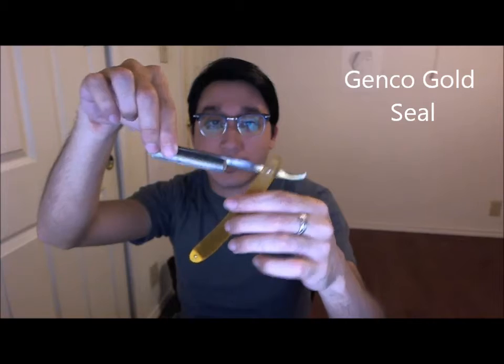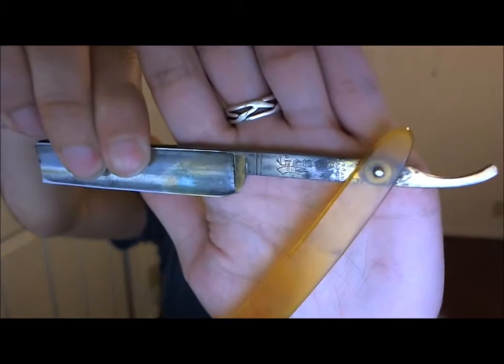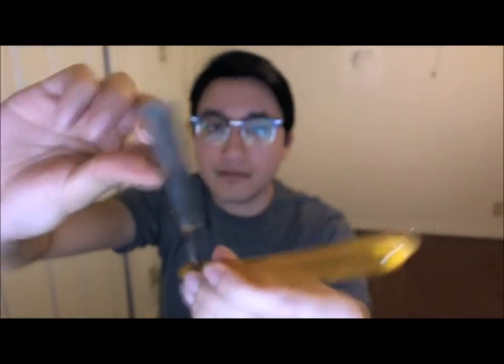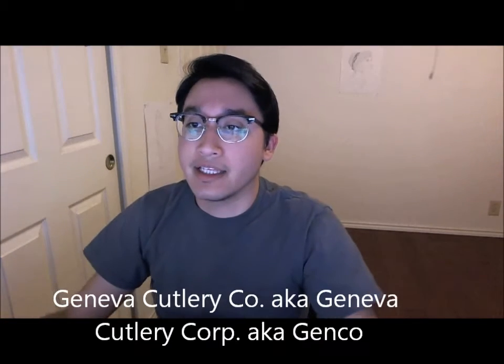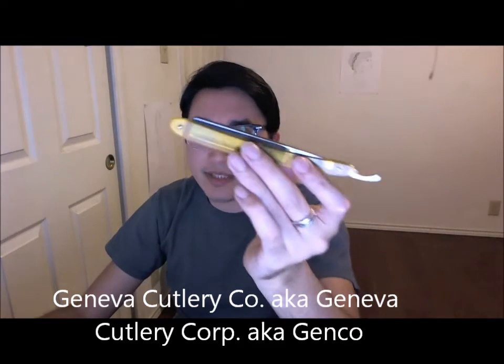Genco Gold Seal, and this right there is the logo, Genco. Gold seal, you can see it right there. This is made by a company called Geneva Cutlery Company, and it changed its name a couple of times. Eventually, it became Genco. And so this razor was produced between 1936 and 1965.